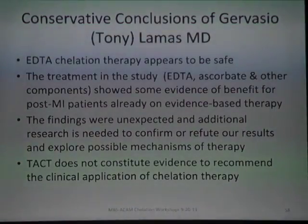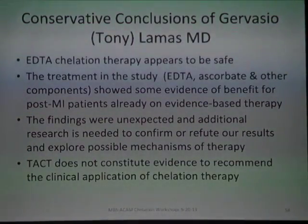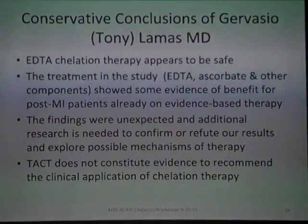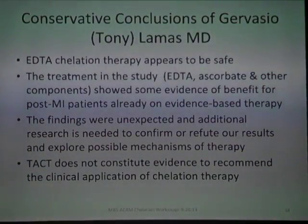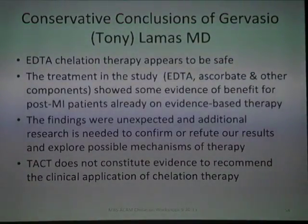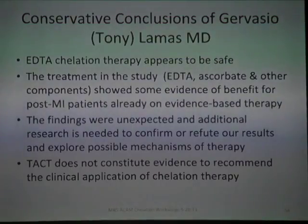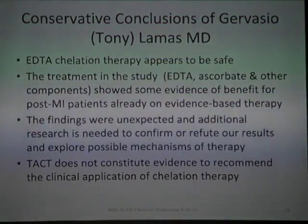He had to put that down because the cardiology community was not expecting these results for sure. And they always want one to confirm, they say. That doesn't always happen. TACT does not constitute evidence enough to recommend the clinical application of chelation therapy by itself. We'll get to more of that later.